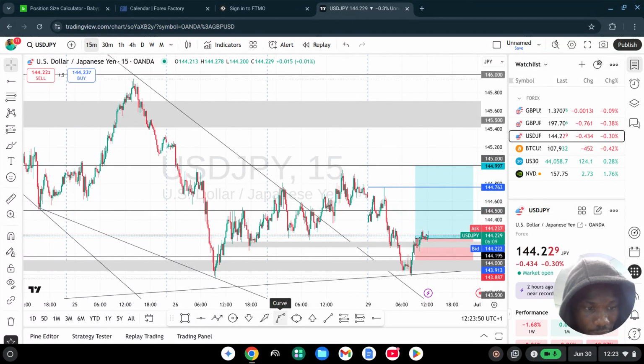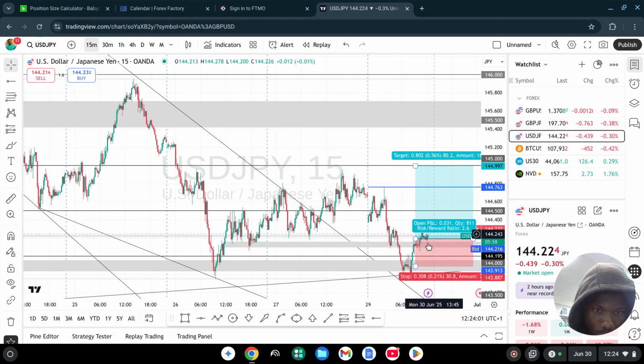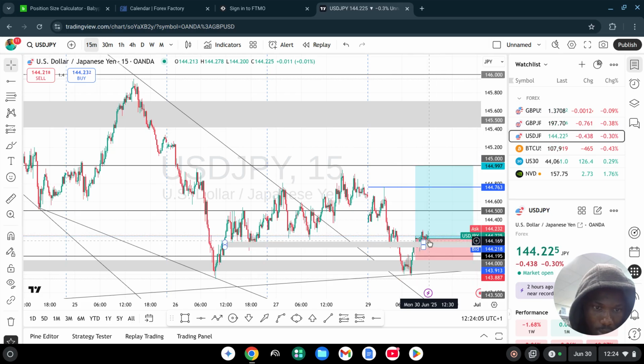We on it. This is a live trade. Take a look at this. We took this trade on USDJPY. I'm on a buy. You can see the buy is not really moving quick, but let's see. You understand?